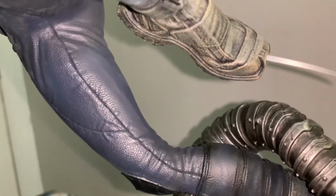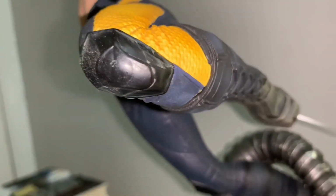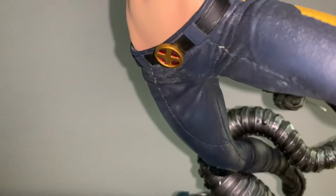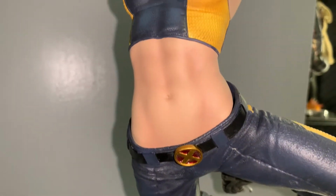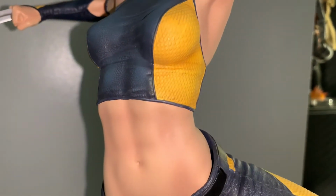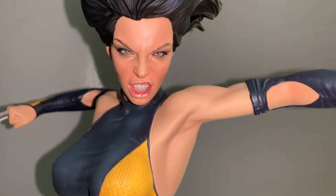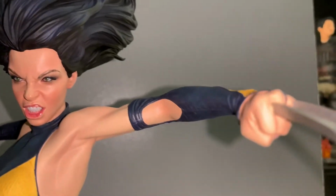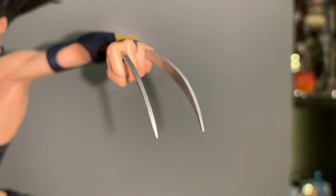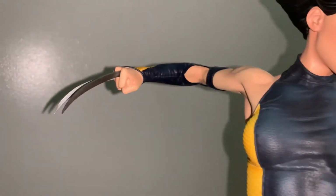Kind of scratched myself a few times putting it together. The mud on the boot, again with the texture on her pants there. The stitching, again with the texture on the shirt. That portrait is amazing. The intensity behind it, I mean, you gotta love it. Same thing with the blades on the hands, super sharp, super awesome.